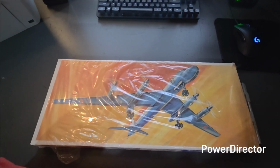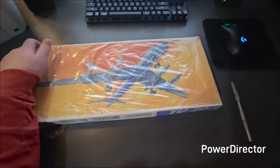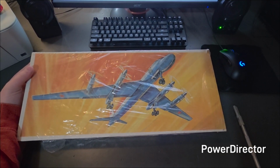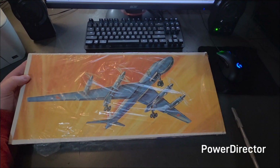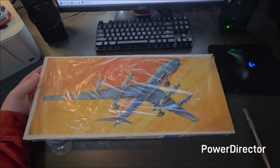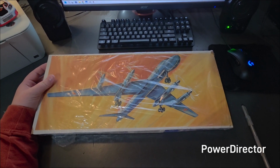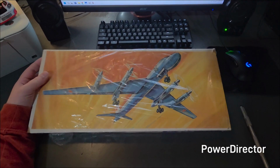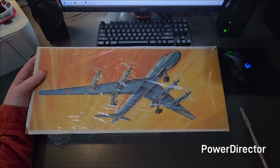Okay, so we can see here, this is a model kit of the Tupolev 220 as we call it and as it's shown on the box. Now the Tu-20 was the designation for this airplane while it was in development. By the time it got to the flight line with the Soviet Air Force, it was redesignated Tu-95. So that is what this is a model kit of.